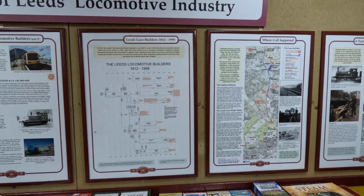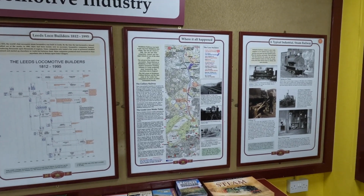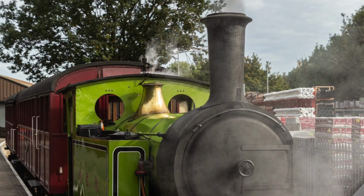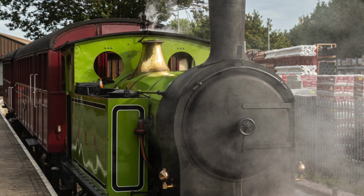For anyone who enjoys trips on railways, railway history, or just trains and steam, this is a wonderful place to visit, and I do thoroughly recommend it.